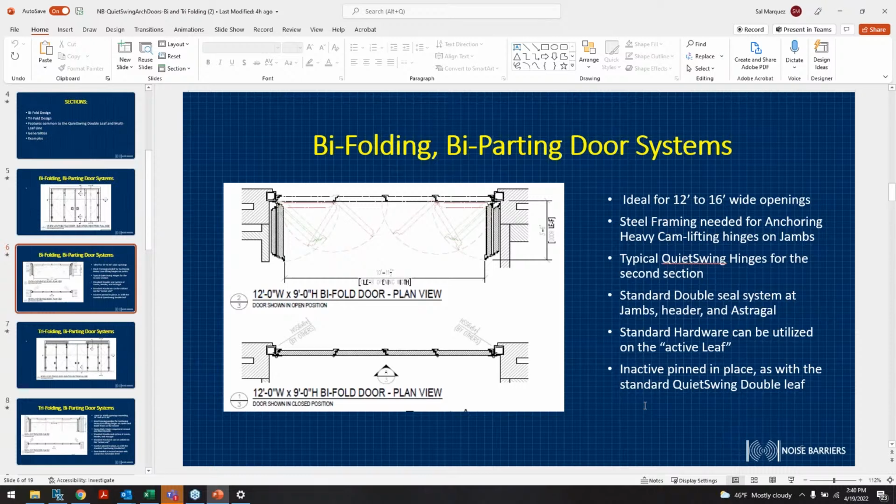The jambs, same magnetic style, double magnetic seal all the way across. Header, bottom seal has your standard Teflon bottom seal. And then on the frame itself, on the outer by the hinge pockets, it's the same standard double magnetic seal. We can use standard hardware, your Schlage, panic bars, push-pull handles, and we can also entertain any specialty hardware that comes up. We can do a trial and error or try to fit it as best as possible from any other vendor.